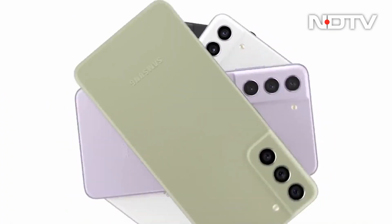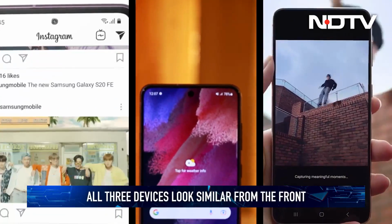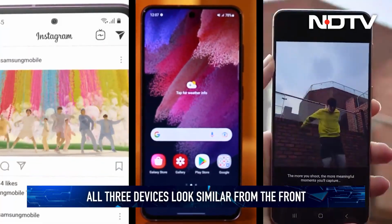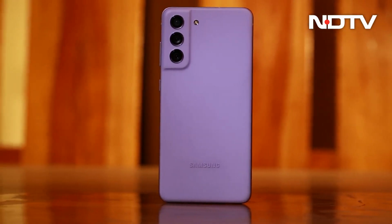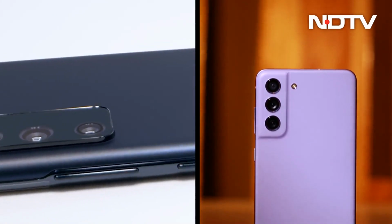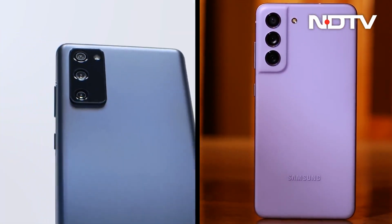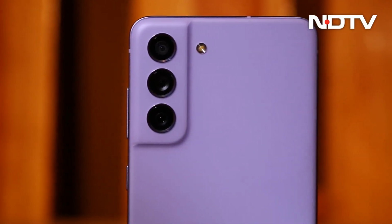Starting with the design, you're going to struggle to tell the difference between these phones from the front. All three of them use rounded corners and feature a central punch hole camera at the top of the display. The back of the phones are still similar, but at least you can tell them apart. The Galaxy S21 FE has a redesigned camera bump compared to the Galaxy S20 FE, which reflects the contour cut camera block of the normal Galaxy S21.